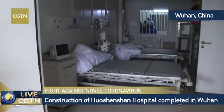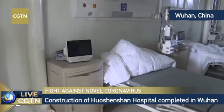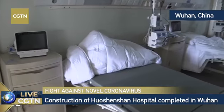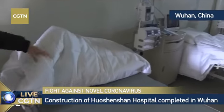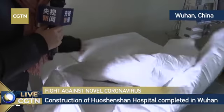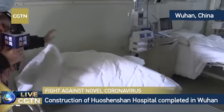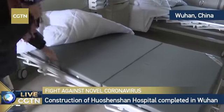Outside of the hospital. And today we have this opportunity to bring you the shots inside. And this is one of the wards. You can see it's two beds per room, which means two patients in one ward. And they have, this is very soft. And I can tell this is all brand new.